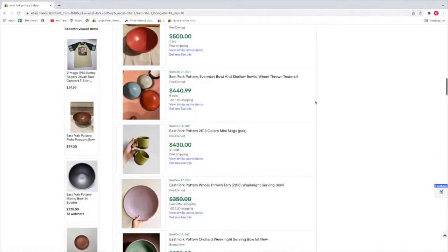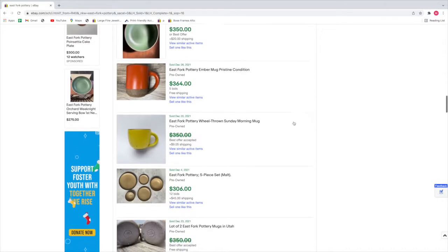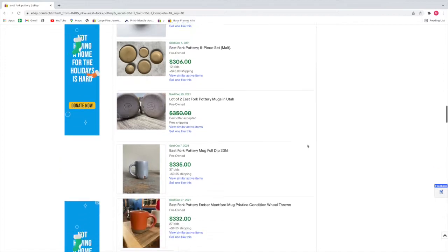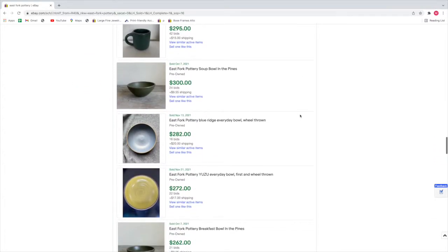Let me just kind of roll down here. You can see bowls, mugs. Here's the one we sold, folks. I just showed it to you. Rolling on. Here's the other one we sold. Right there. And the list goes on. Another one, $332, that same kind. But look at this. Look at this stuff, folks.